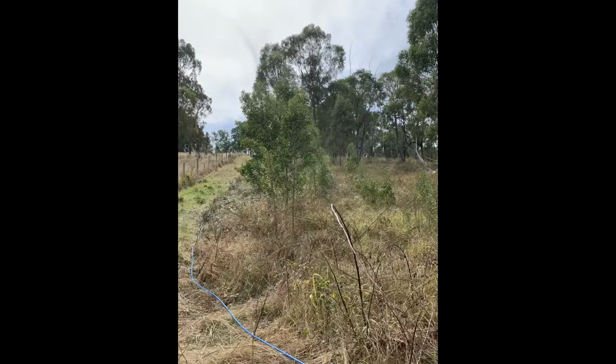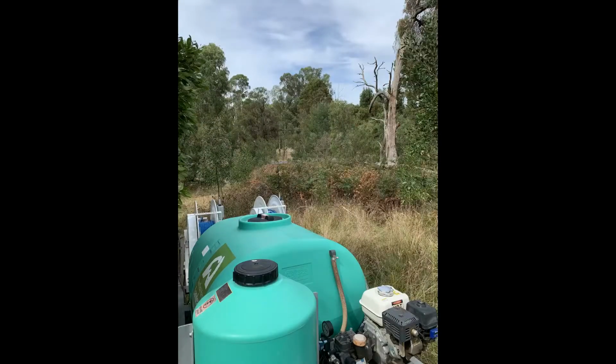And we did one final blackberry spray before the rig got returned. So we did a bit more up into the bush, and then it went back on Monday.